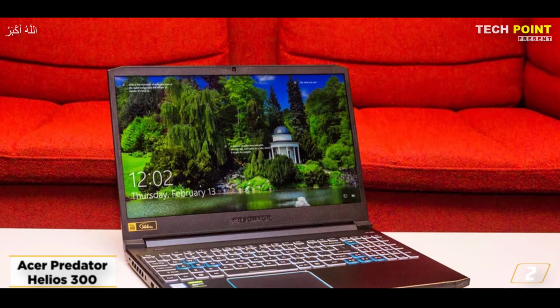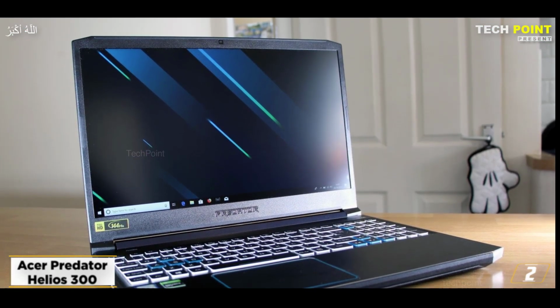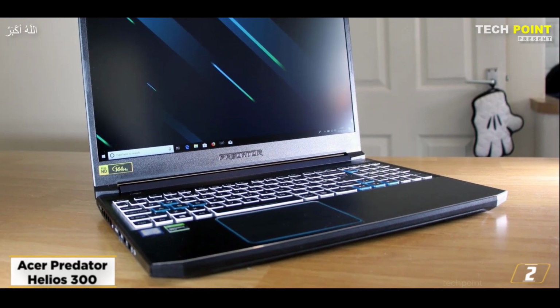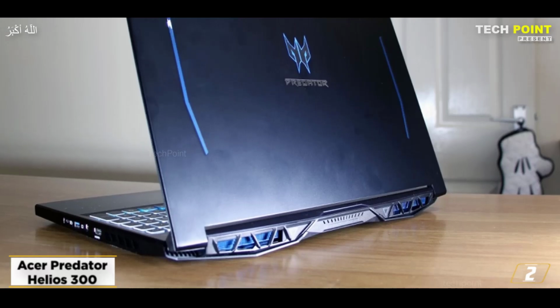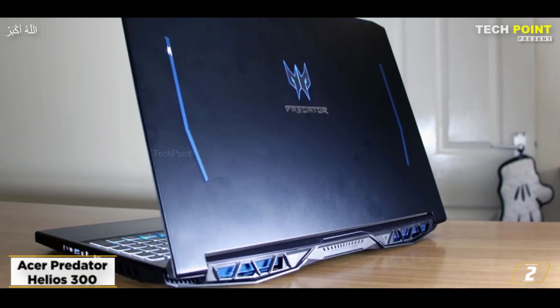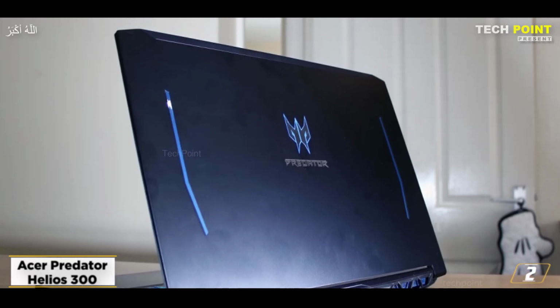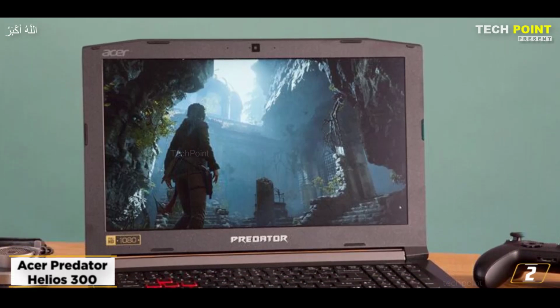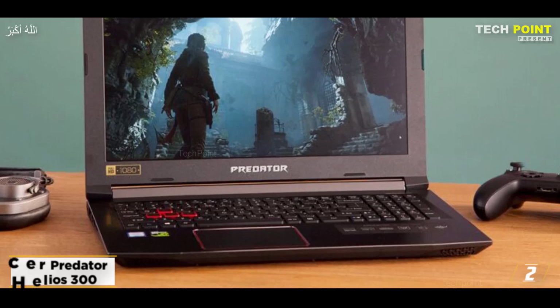Predator Helios 300 from Acer is still a fantastic deal among 15.6-inch gaming laptops, but it doesn't stand out in a crowded market. We may receive commissions from purchases made using our affiliate links, which support our testing. The Acer Predator Helios 300 2022 is still a good choice if you're searching for something future-proof and looking to save a little money, though all the competitors perform in a similar range.